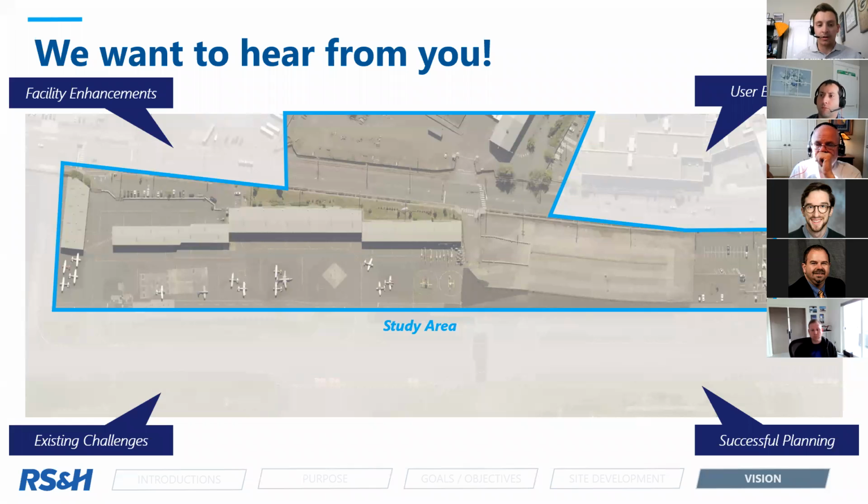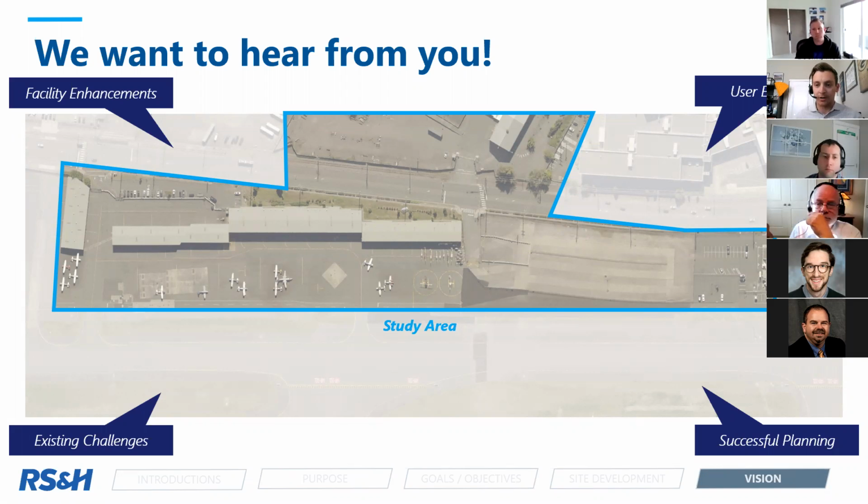As Matt had mentioned earlier, we want this to be a collaborative discussion. We're here to listen to your thoughts and suggestions that you have for the Midfield Air Park. So feel free to shout out your thoughts, raise your virtual hand, or even use the comment feature within Zoom as well. We're here to take this time to really listen to what you have to say.